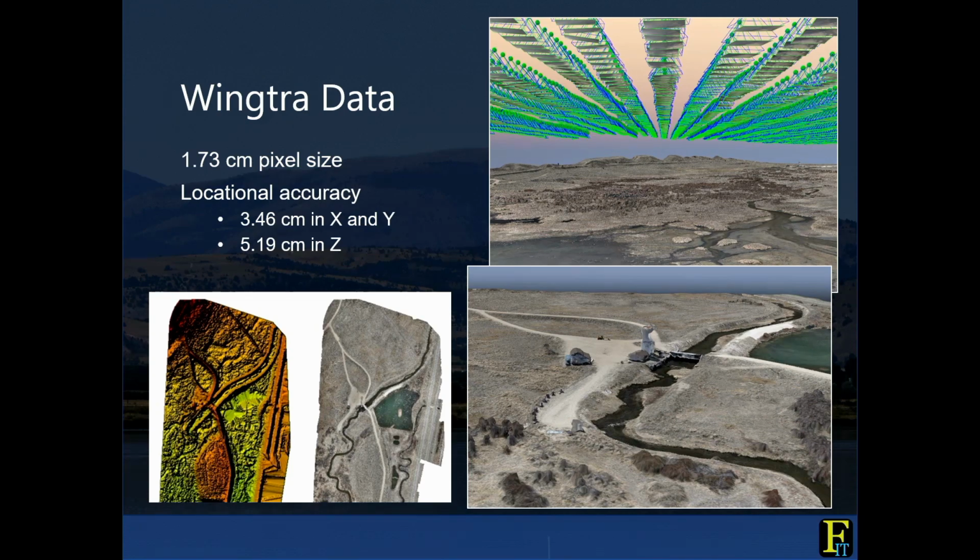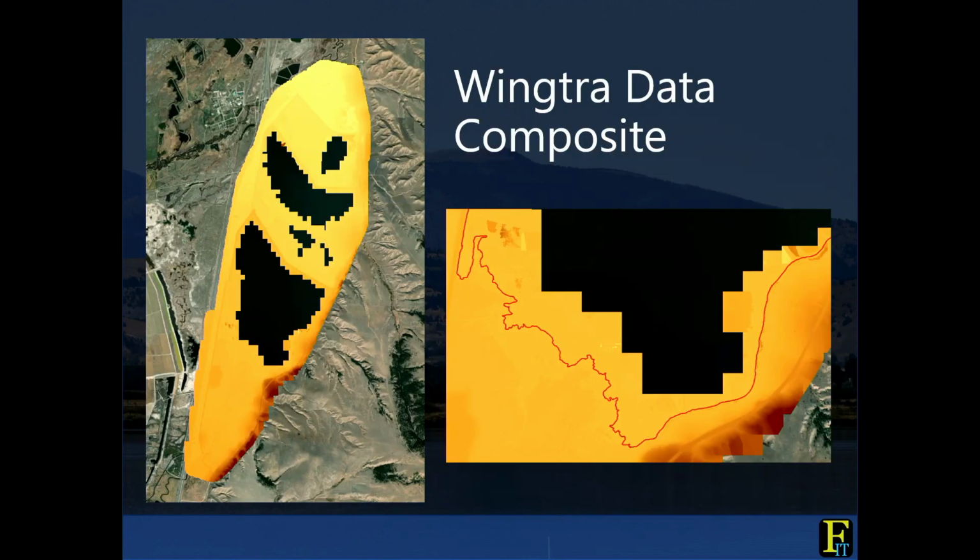So that data comes in with a pixel size of 1.73 centimeters. So one pixel in that picture is about the size of a quarter. And so that whole site is really high resolution mapped. And each of those pixels is geolocated within 2 times that pixel size. So 2 quarters in the X and Y and 3 quarters in the Z. So it's really a pretty tight representation of what's down there. So that is what we come back with, this huge composite.